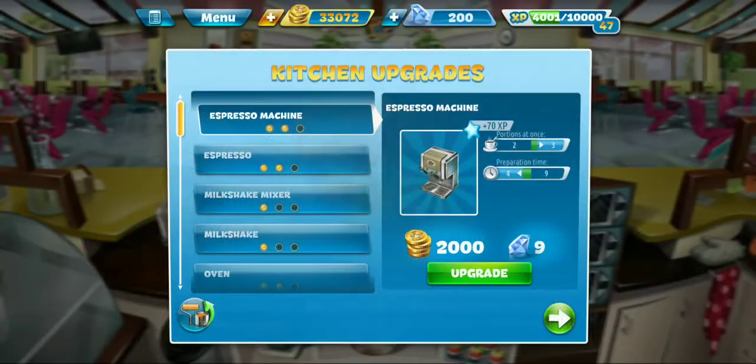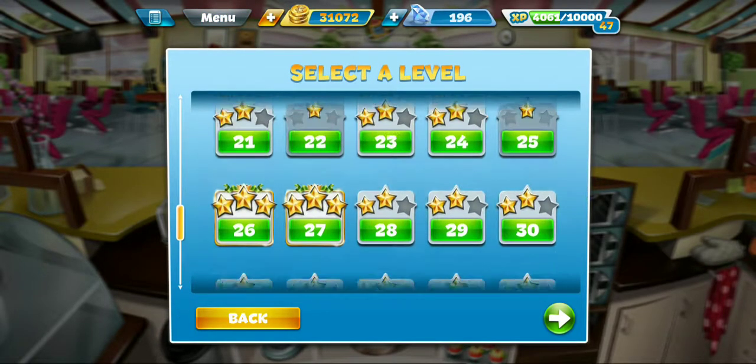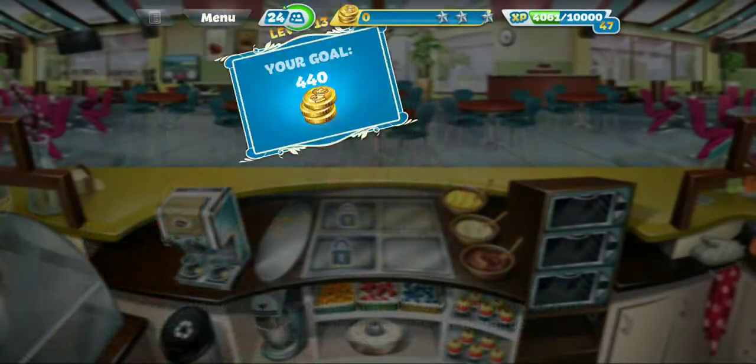Head back to our kitchen upgrades here. Next in line is going to be the milkshake mixer. This will make our lives a lot easier doing two proportions at once. Go ahead and upgrade that. And let's go ahead and get to the next level. We need a 3-star, which would be level 13. Let's go ahead and get at it.